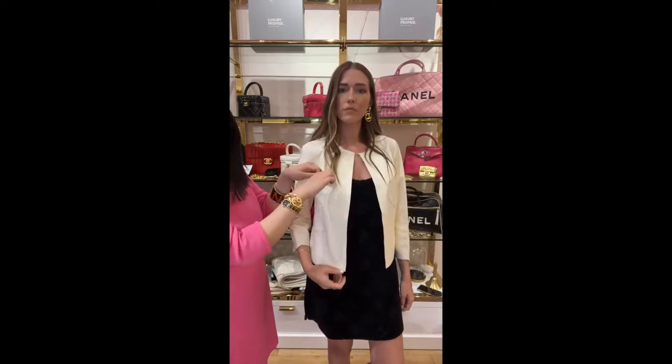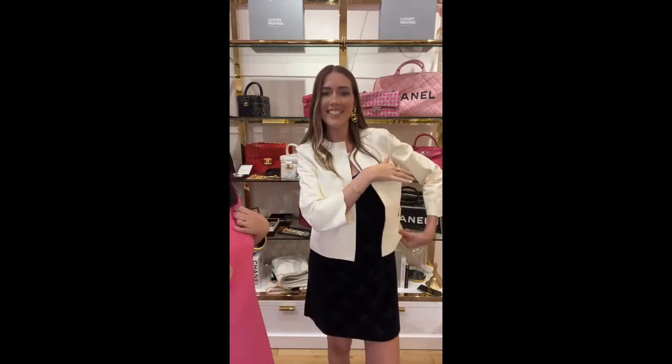These are actually fully functioning pockets. It's not actually decorative. They're actually heart pockets.